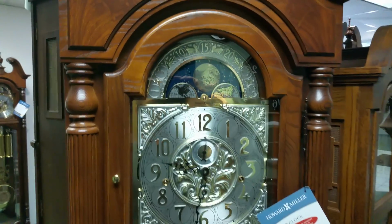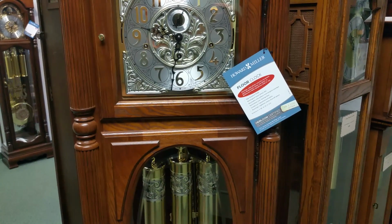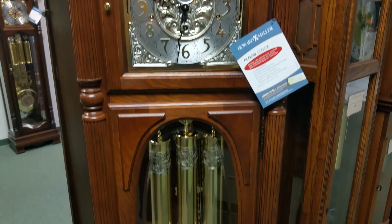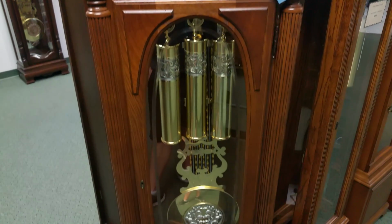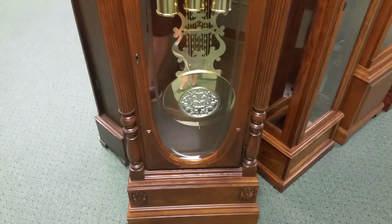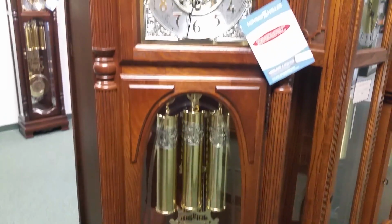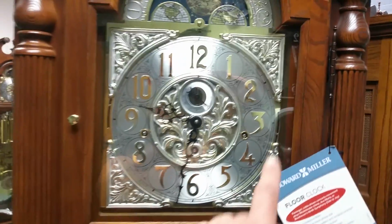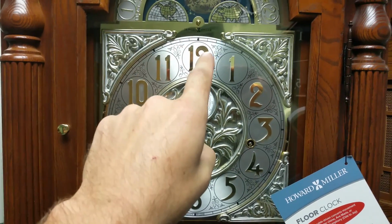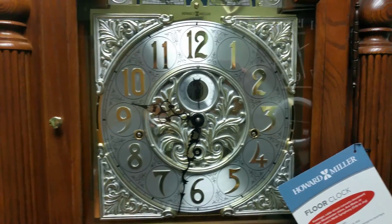This is one of their few models that offers the concerto movement, which plays Ave Maria, Ode to Joy, and Westminster. It's a little different movement. Normally with the Westminster, St. Michael, and Whittington movements, you get a portion of the tune every quarter. This one actually gives you 1 strike, 2 strike, 3 strike, and then the song at the top of the hour plus the gong for whatever hour it is.